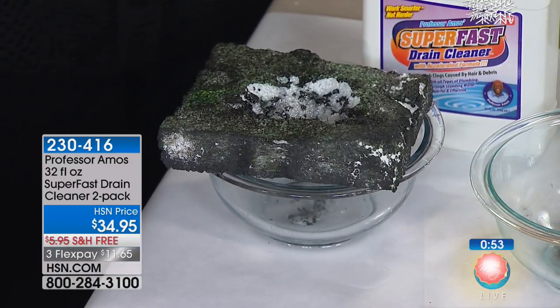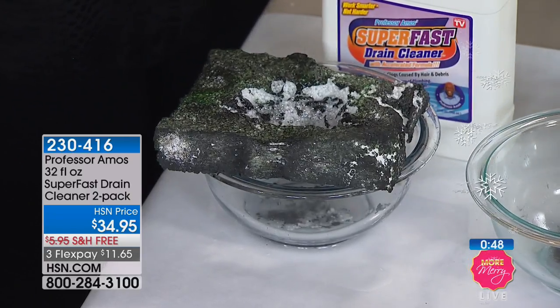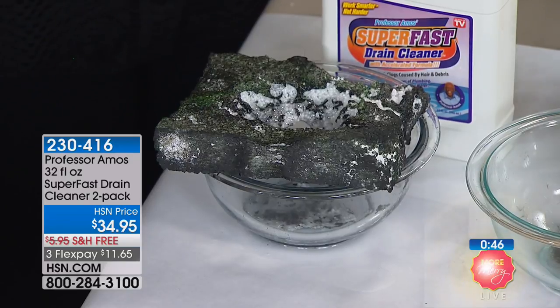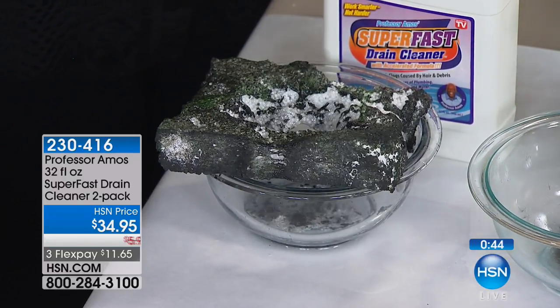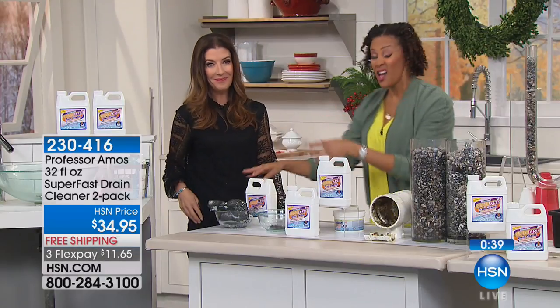Look at that. If you've got a clog, if you've got a drain, they are no match for Super Fast. None at all, and it works fast. Listen, it always happens on the weekends, after hours. This is so amazing. An event, you know, the holidays are coming up. All of the food that we're going to be preparing. Think of all the baths.